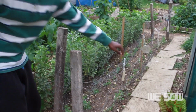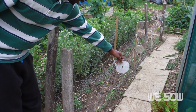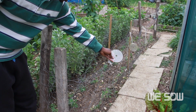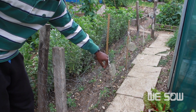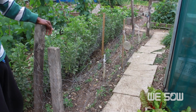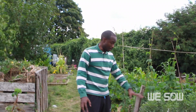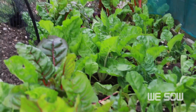The discs that we have here, we had these originally because they were supposed to create reflective glare to scare the birds off, but as you can see the weather has gotten to these, so we probably need to replace these soon. But that's a tip that can be made use of when we are trying to keep birds away from our food.